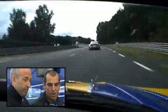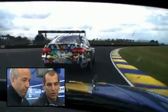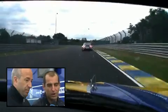And here you arrive again really fast. You just don't go to sixth, you stay in fifth in the limiter. And here you can see that we are faster than the BMWs in these kind of corners. We have good grip in the high-speed corners. Here, you just have to back off a little bit, but it's nearly flat, so it's very interesting.